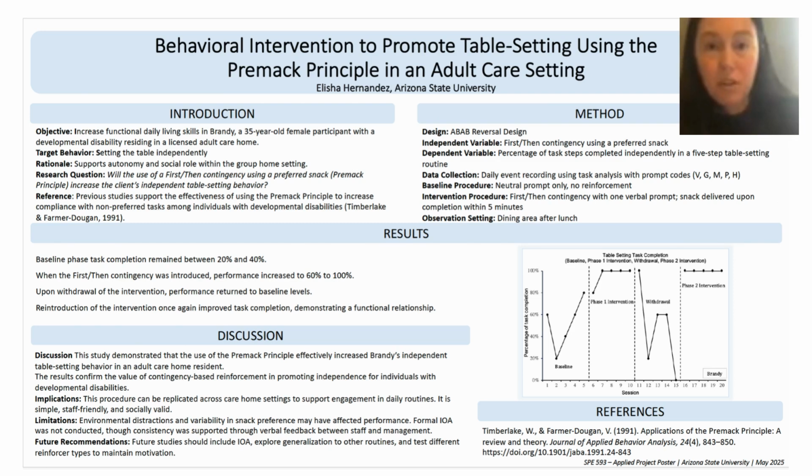The focus of this project was to increase the functional daily living skills in a client. Pseudonym is Brandy. She's a 35-year-old woman who lives in a licensed community care facility. She is developmentally disabled. One of the areas that we struggle with in terms of helping her to engage fully in the home community is incorporating household tasks that assist the remainder of the clients living in the home. So one of the ideas we came up with was helping her to learn to set the table. It's definitely within her repertoire. It's something that promotes independence and helps her engage fully in her environment with the other residents.